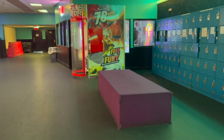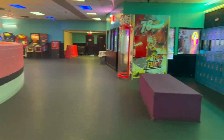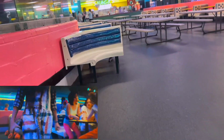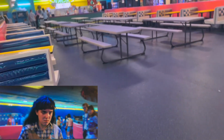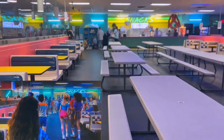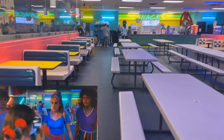The camera comes this way. It's moving fast. Then it goes like this. Eleven rounds this corner really fast. I thought this happened here, but no, she rounds this corner and confronts Angela and her group right here. And then that's what she says, Angela. You can see the snack sign in the background just like that. And then bashes her in the head.